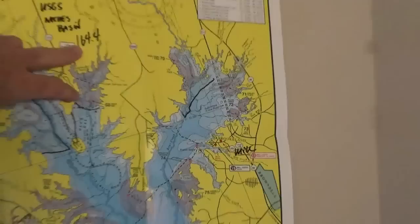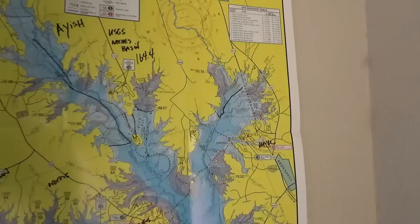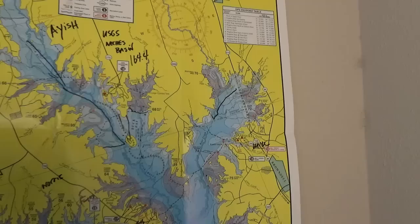I'm pointing at something you can't see, is pool. But the lake, if you look up the lake online, they'll tell you the lake fluctuates on average 7 feet per year. We've seen fluctuations way in excess of 7 feet a year both directions. I've seen it way down in the 150s and way up in the 170s. So the lake can really, really vary.